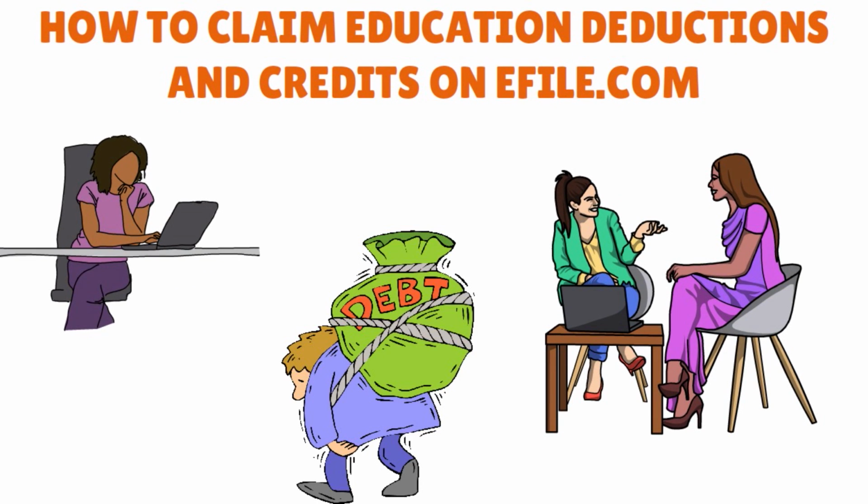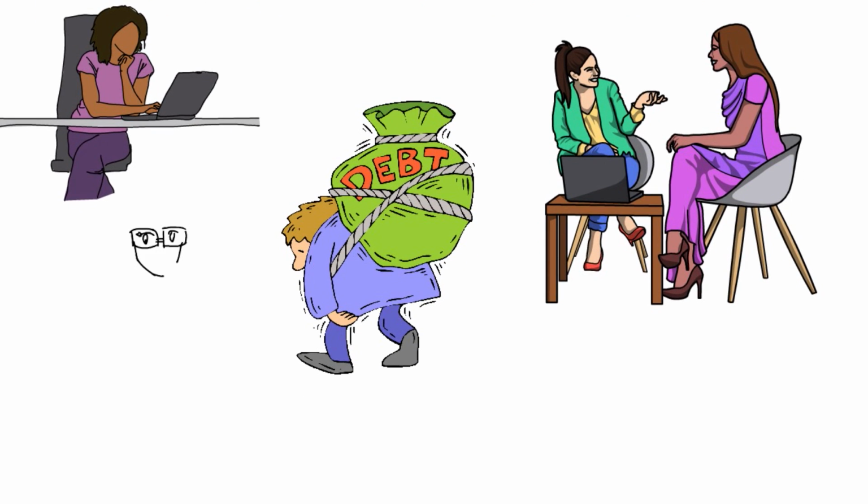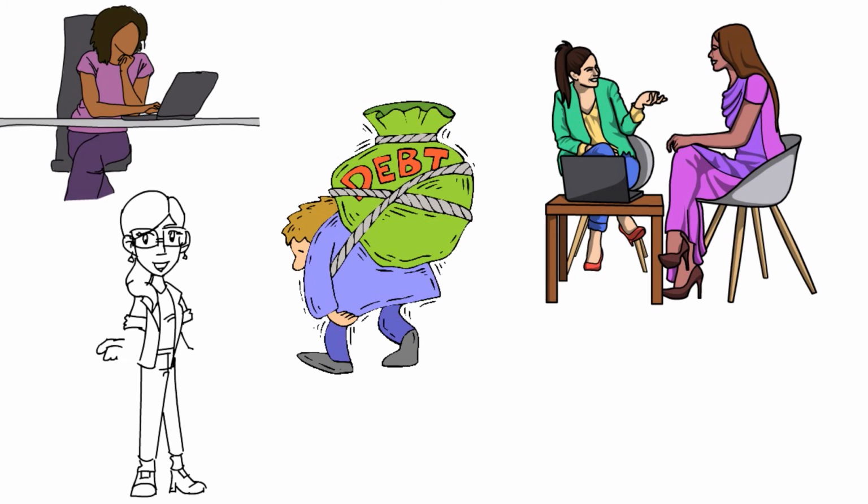And if you have student loan interest to claim, you can provide that info on the student loan adjustment form. The great thing here is that you can actually use any app, from eFile.com to TurboTax to H&R Block to TaxSlayer to TaxAct, you can claim it there. How else can students save money on taxes?